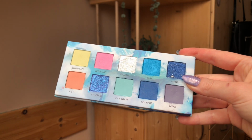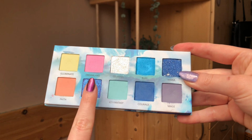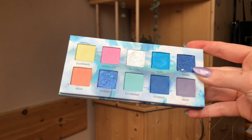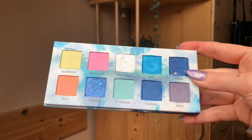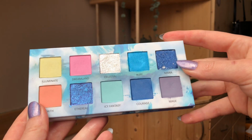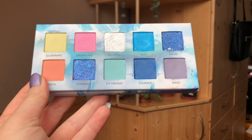I feel like blue looks are very, very popular around summer, and I really like this shade, the ethereal, because it's a blue, purple, sparkly, shifty shade. Celestial is very nice, a very sparkly inner corner highlight. I like the shade buff, even though it's a little bit more satiny, but it's a very nice color. And if you top it off with something like this, it's gonna be extremely shimmery and nice.